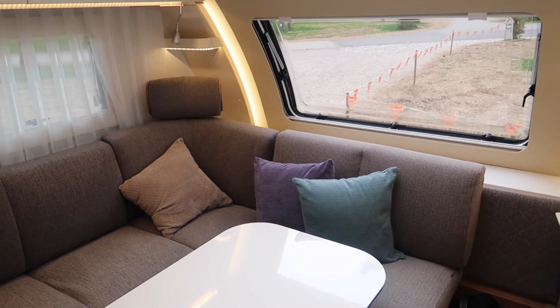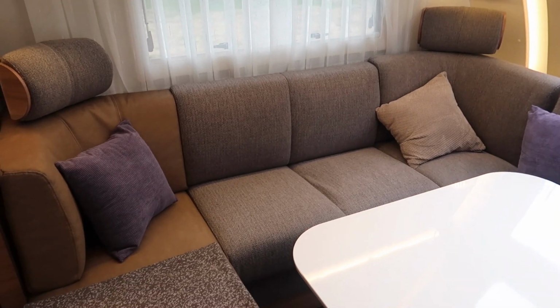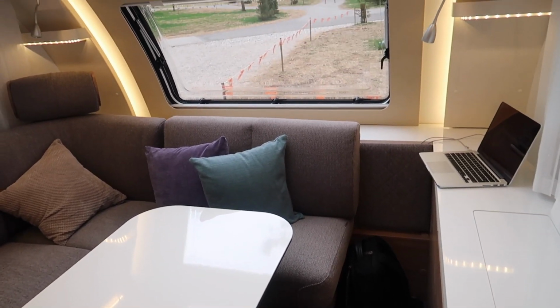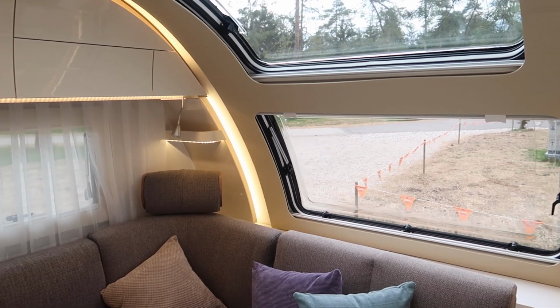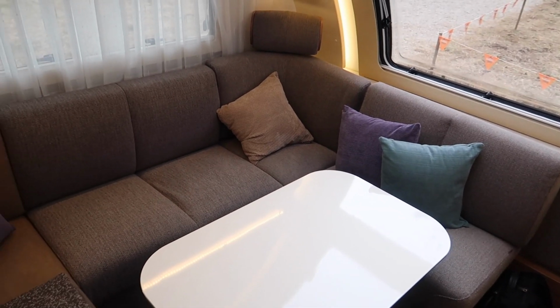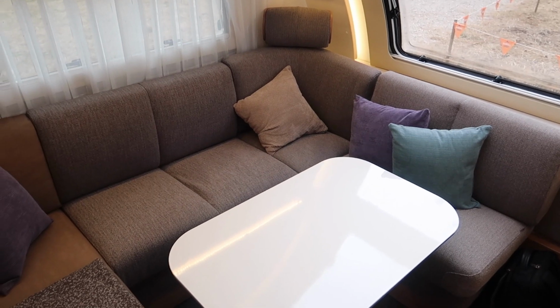Now folks, because it's still the 7th of April, I have no clue as to how much this is going to cost. I have no clue as to how much this weighs, what the final spec is. Really, this is just a little look for you to show you this new layout in an Alpina. I don't even know what markets are going to be getting this layout. I don't know if we're going to be getting it in the UK or not.